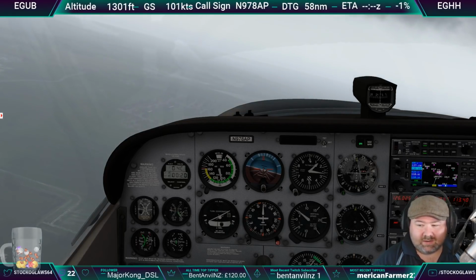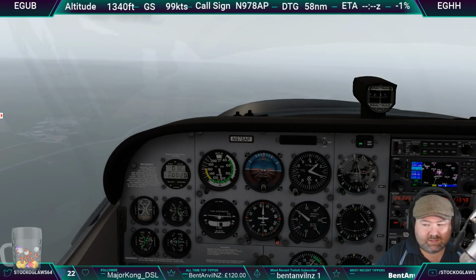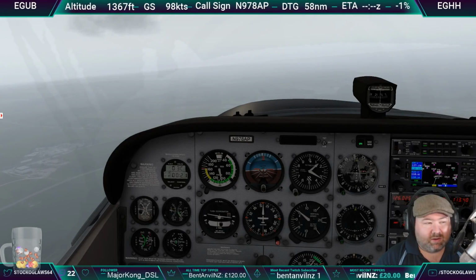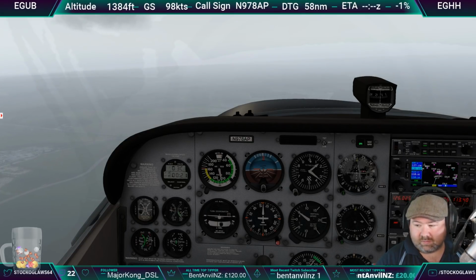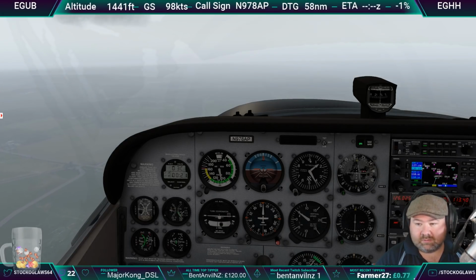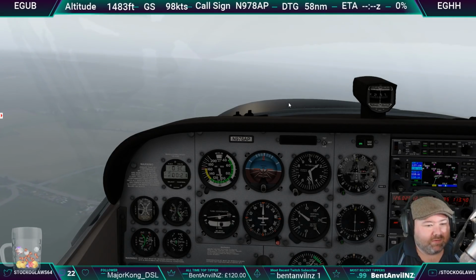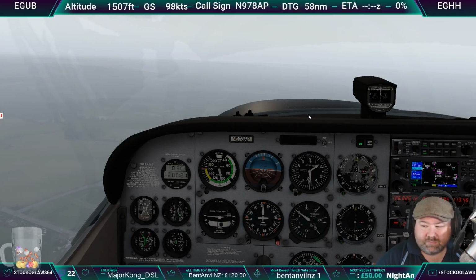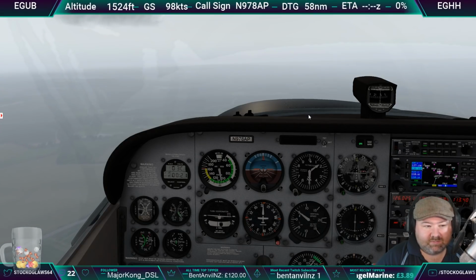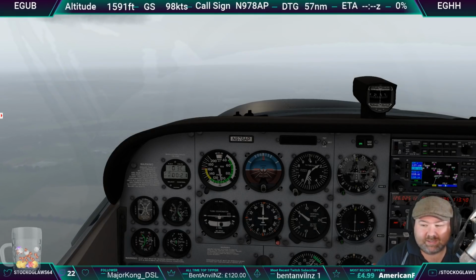I wonder what happened if I say ready for copy clearance now. Cessna 8 Alpha Papa, ready to copy IFR clearance. Cessna 8 Alpha Papa Chalgrove, winds are 101 at 8 knots. Okay. It thinks I'm at Chalgrove, that's why. Because there was an airport very close to us. Cessna 8 Alpha Papa, ready to taxi. Just trying to catch up. Trying to trick it.